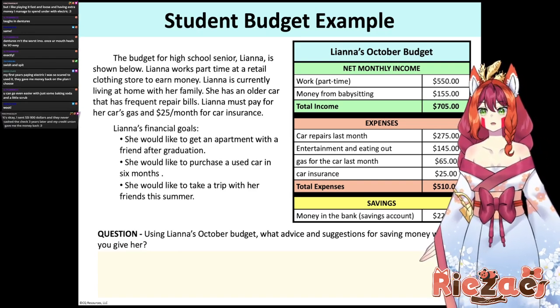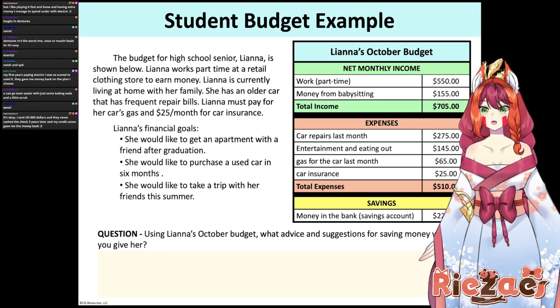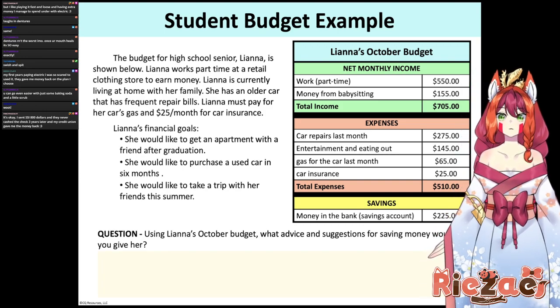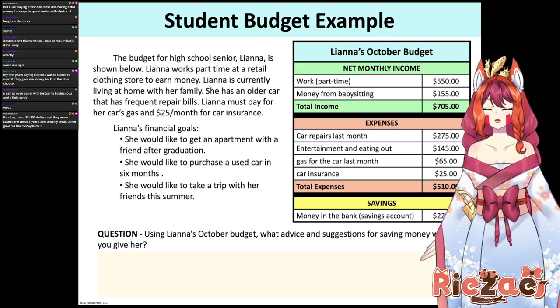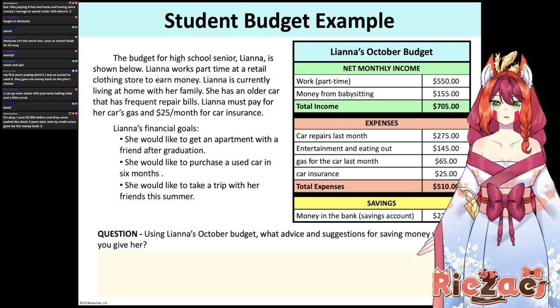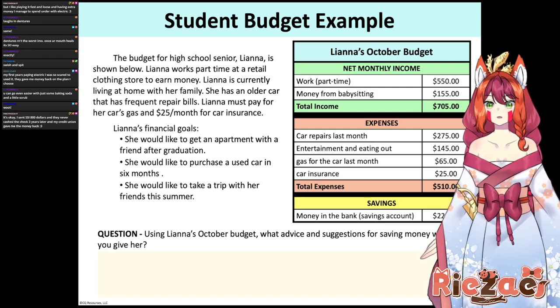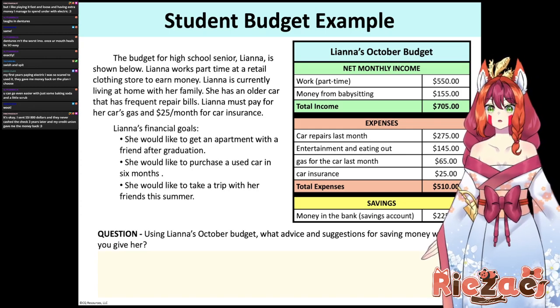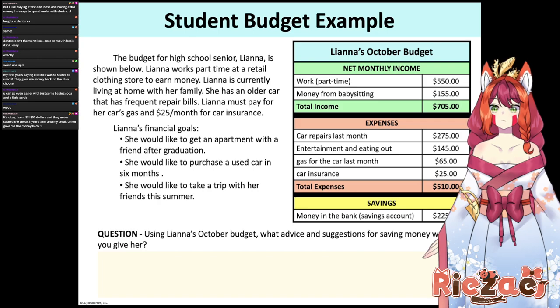this is a student budget example. Oh, yeah, I remember that. You told me about that, Percy. So, the budget for our high school senior, Liana, is shown below. Liana works part-time at a retail clothing store to earn money. Liana is currently living at home with her family. She has an older car that has frequent repair bills. And she has to pay for her car's gas.